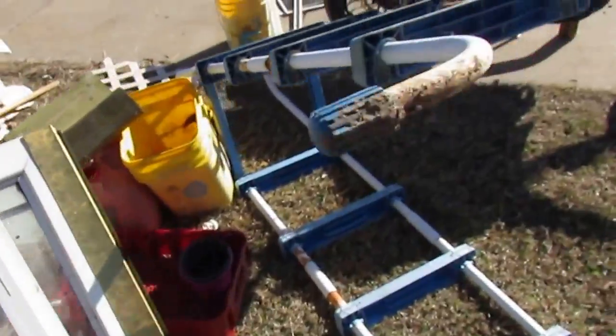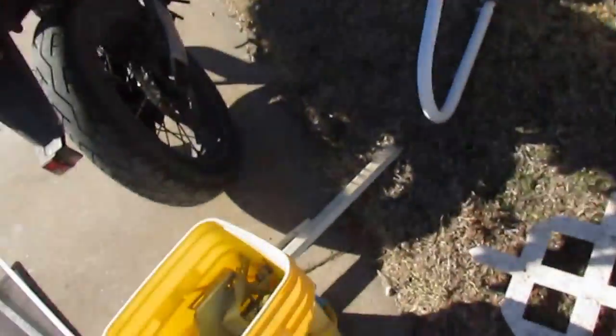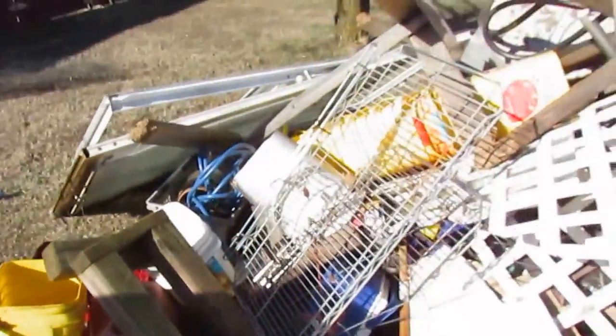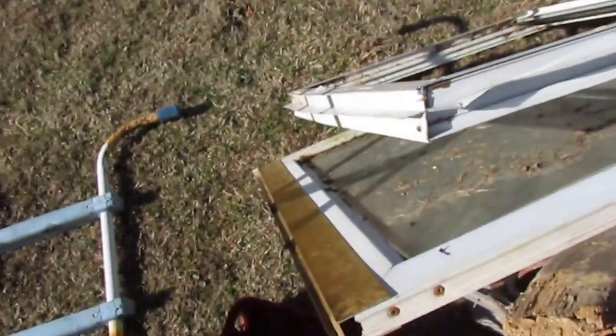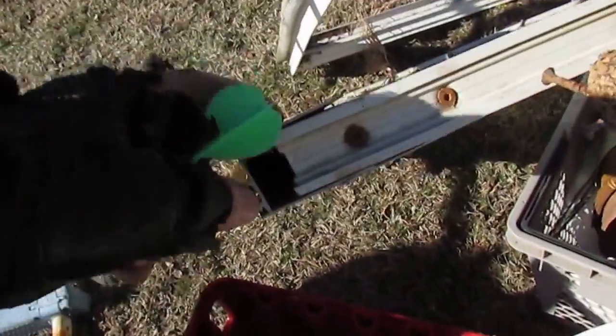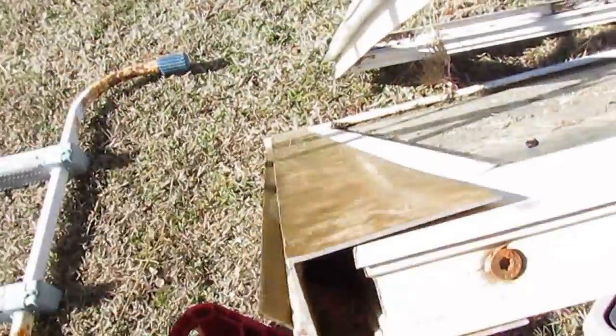I might come back. I was on my way up to a place and I wasn't expecting to find this, so it kind of caught me off guard, but I might come back for these and take those apart. Well, you know what, if that was brass, I'd do it right now. But that's just aluminum with gold paint on it.